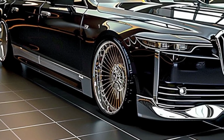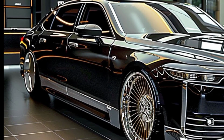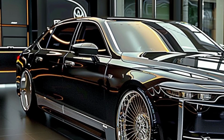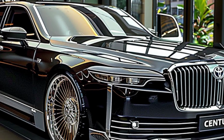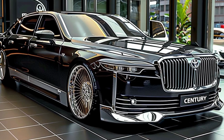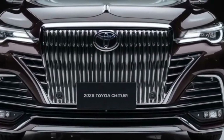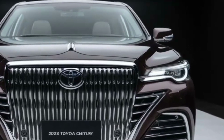Whether in sedan or SUV form, the 2025 Toyota Century stands as a symbol of sophistication and prestige, offering an unmatched combination of tradition, innovation, and world-class craftsmanship. This is more than just a car, it is an experience reserved for the few who seek the pinnacle of automotive luxury.